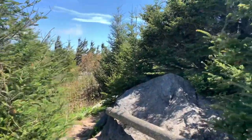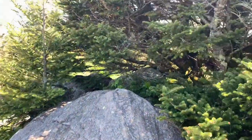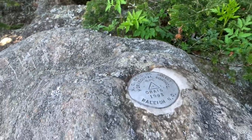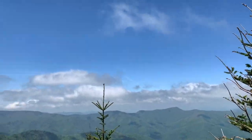Summit marker. Here we are. Summit of Mount Craig. Summit of Mount Craig, 6,647 feet. Second highest summit east of the Mississippi. All right. You can see behind me.